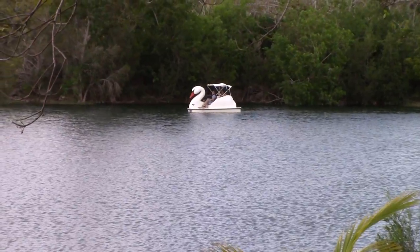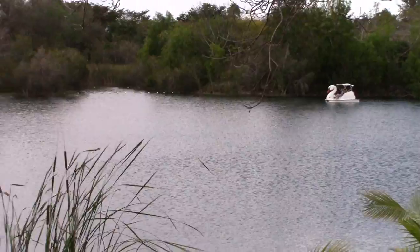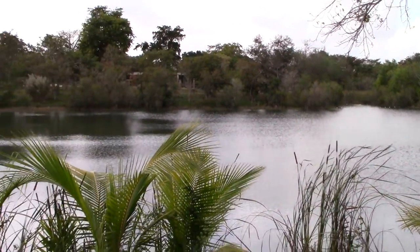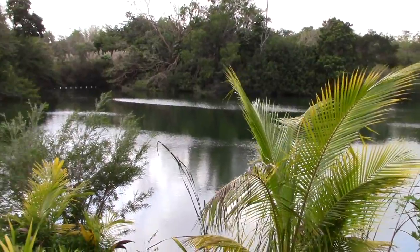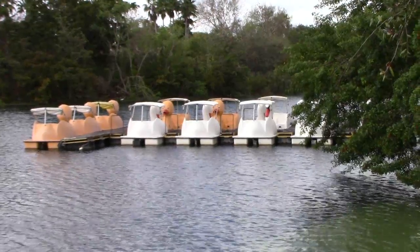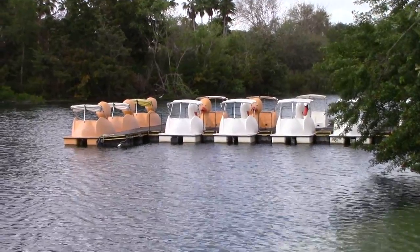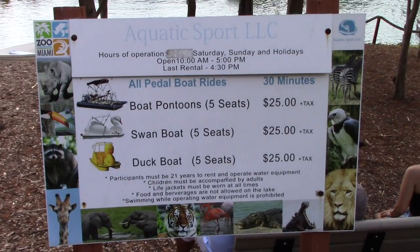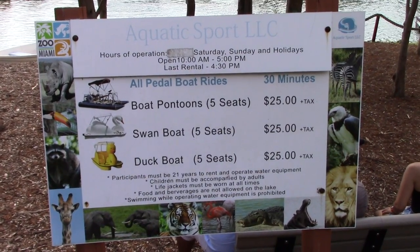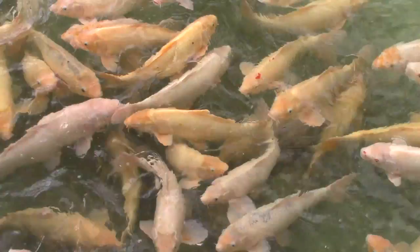And rent a paddle boat and go around this nice little lake here. Get some exercise. So you can rent yourself a duck or a swan paddle boat. Alright, so as far as renting the boats, you get the pontoon boat, swan boat, or duck boat. They're all $25 plus tax.